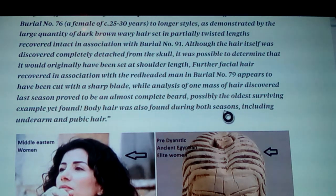Oh, this one's blonde looking in his chin and around here and so on. They said he's brown haired and he's okay. Anyhow, sharp blade analysis of the beard, possibly oldest found. Body hair was also found during both seasons, including underarm and pubic hair.